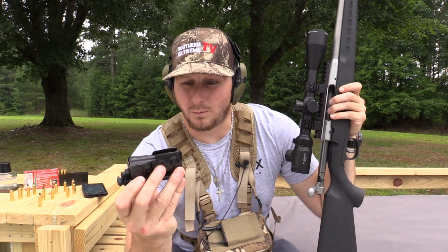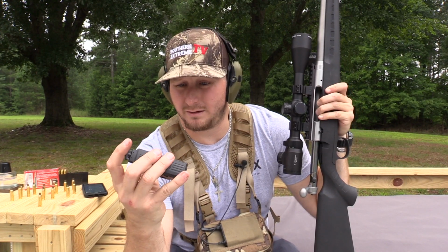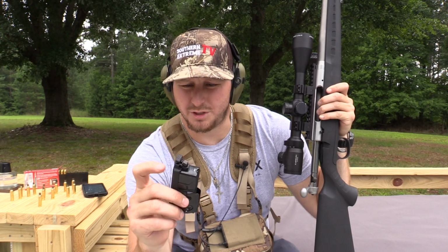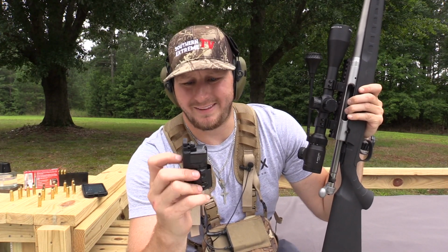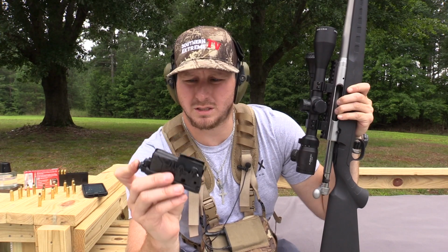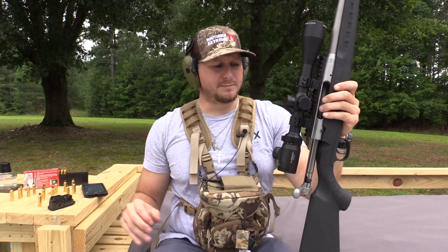But still, from what I can tell, the bullets load in there fairly well. They are fed fairly decent, and it doesn't feel really cheap. It is plastic right here, so it's not metal like some of them are, but at the end of the day, that's not really a big issue to me. As long as it works, it's not going to break and it holds up. That's the main thing. So positive there.